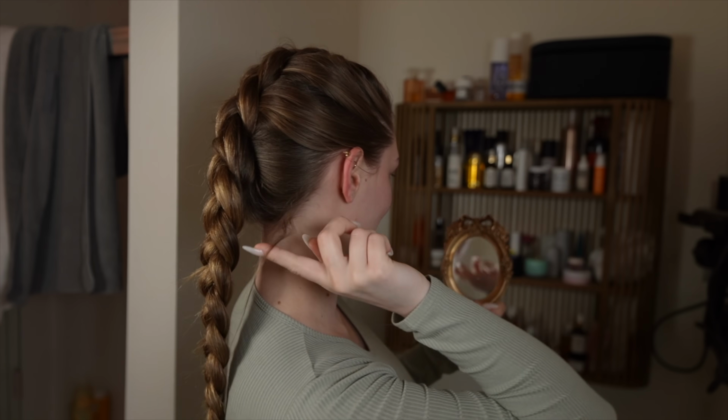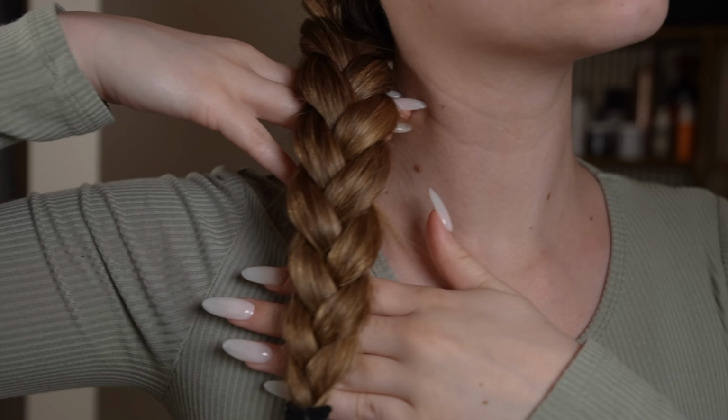Don't you just love when you accidentally miss like one little hair? I'm totally just gonna leave that there. This is my go-to hairstyle when I want my hair to look cute, when I'm cleaning the house, if I'm going out and my hair looks crusty, when I have an oil treatment in, when I'm going to the gym. I do this hairstyle so much, it's not even funny. And it literally takes me 30 seconds.